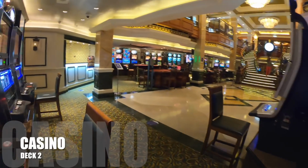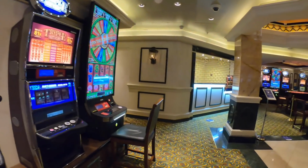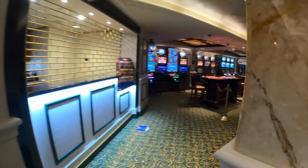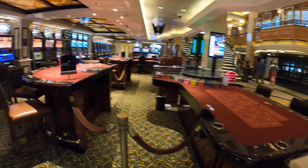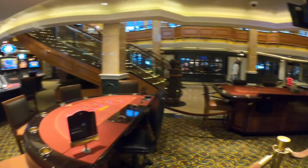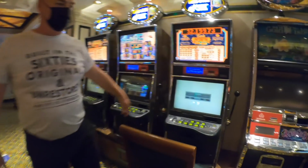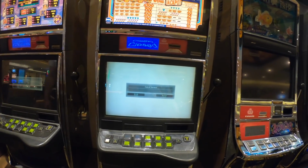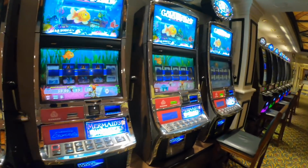So also on deck 2 you'll find a casino. We're in port at the moment, so it's closed. But as you can see, it's not huge, but it's got some machines and some tables. You've got your roulette, blackjack. Yeah, there's 2 roulette tables and 3 blackjack. You've got the old-fashioned pull-down handles. Out of service, isn't he? One-armed bandit. Oh, because the casino is closed, look. But yeah, proper one-armed bandits.